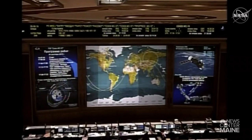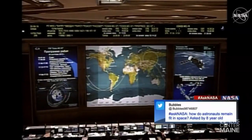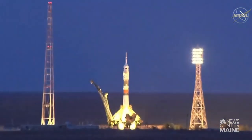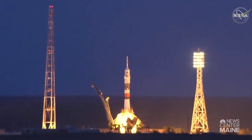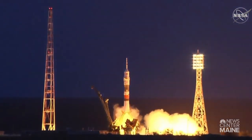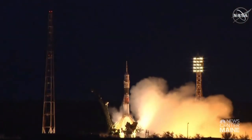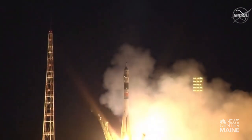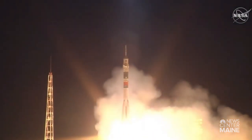And then our last one for right now comes from Bubbles, who wanted to know how do astronauts remain fit in space, asked by an 8-year-old. Well, 8-year-old Bubbles, it comes from working out 2.5 hours every single day. For now, though, we're getting a treat. We're getting some replays from that launch. Again, the Soyuz lifted off today at 8:57 a.m. Central Time. This morning, 9:57 a.m. over on the East Coast. We're actually over in the next day in Baikonur.